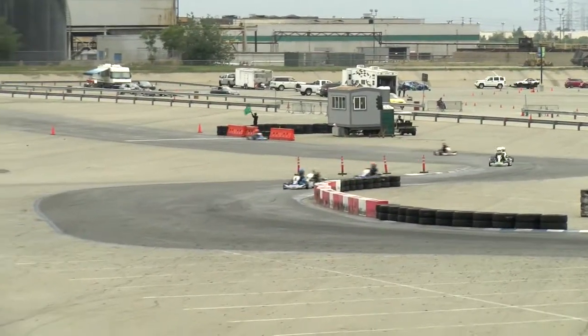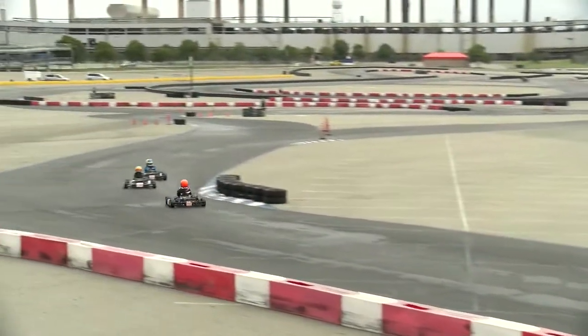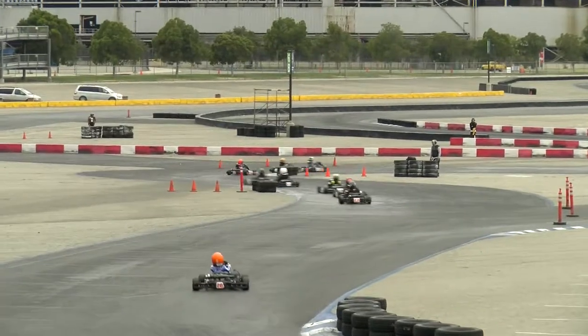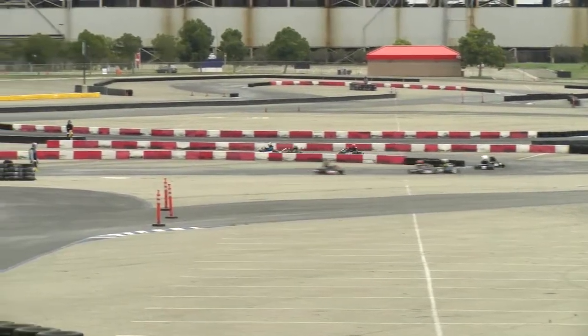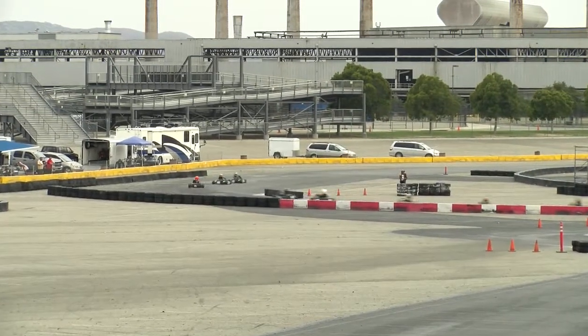Three of them up battling on the front end with Mossman, your leader. Hicks, the number 10 machine. 63 Tuesday Calderwood, also with a great start. The 63 cart right there runs in third.